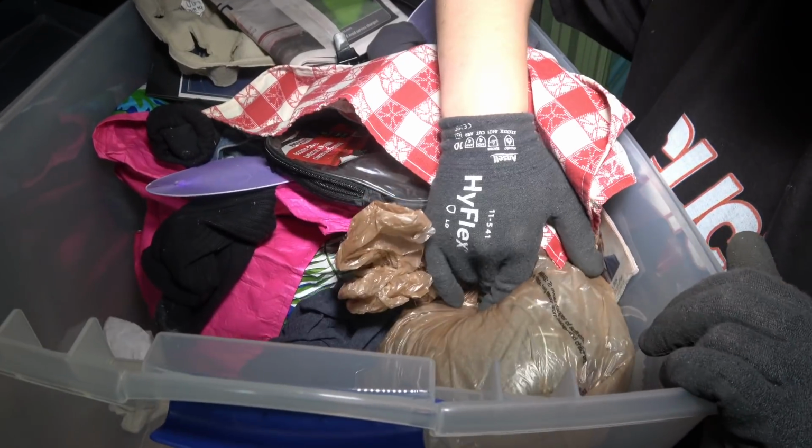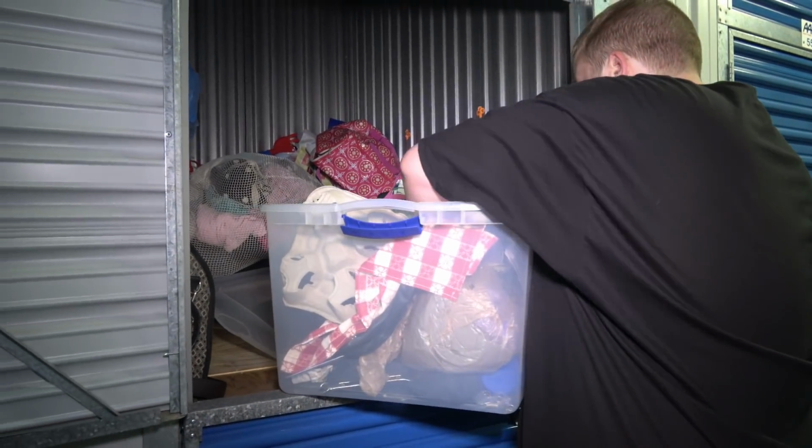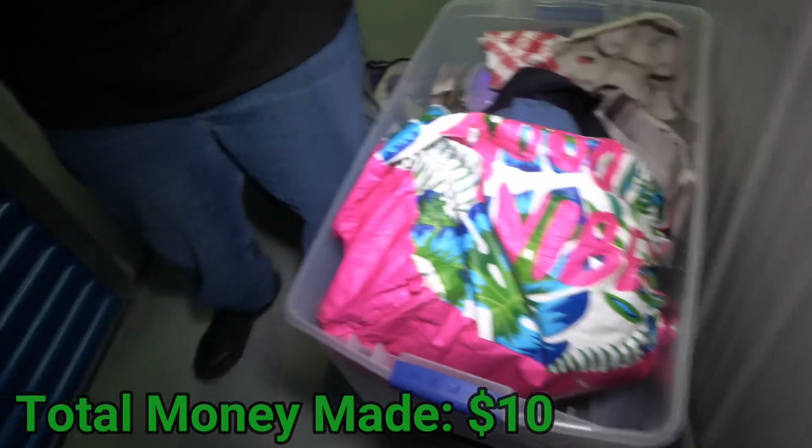More coffee, a wrench. Gosh, this unit just smells like weed though. Like I smell so much weed in here. Bunch of clothes. Some of them might be new. It looks like there's tags on a few of them, but I don't know. I also see Walmart receipts, so there might be Walmart clothes. I'm not sure.